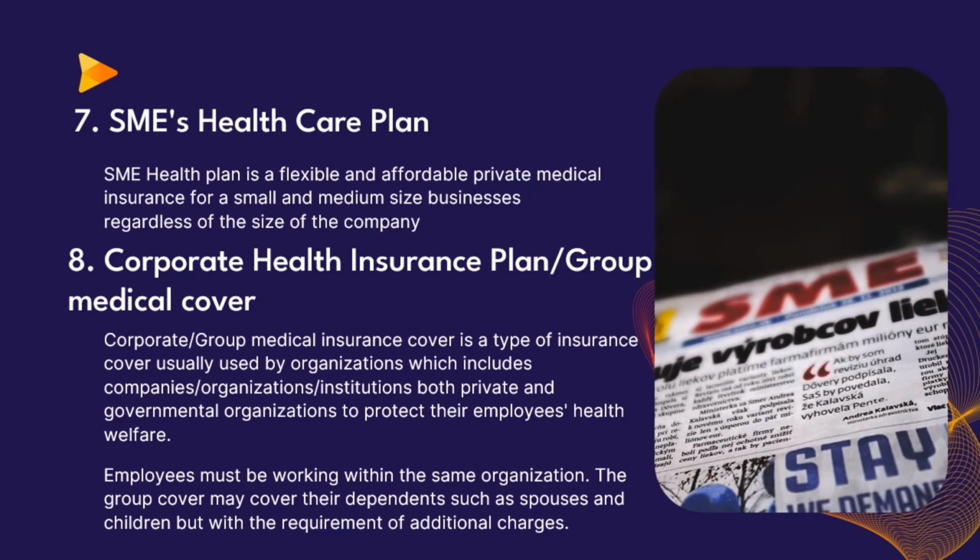Corporate health insurance plan / group medical cover. Corporate / group medical insurance cover is a type of insurance cover usually used by organizations, which includes companies and institutions, both private and governmental, to protect their employees' health welfare. Employees must be working within the same organization. The group cover.